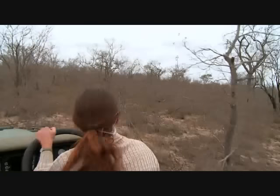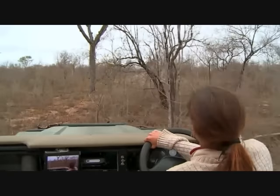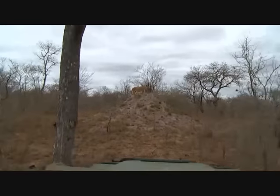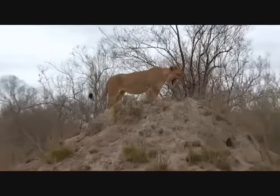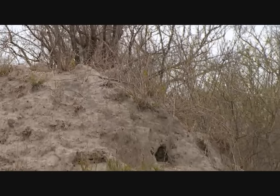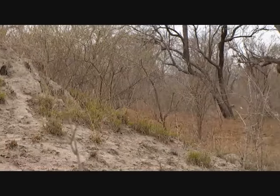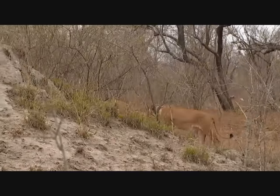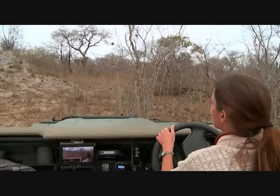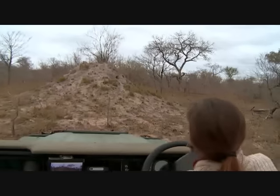Now, I know this block is old, it is full of holes, but let's get here. The lioness is just moving up onto a termite mound. They are definitely on their way to those buffalo. Definitely looking hungry. Let's try and stay with it. It is a very, very thick block.